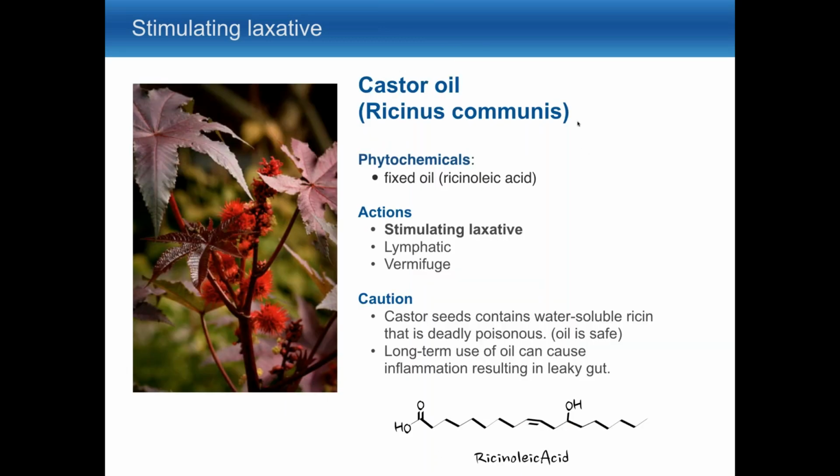Now the final one is castor oil. So castor oil, it's also a stimulating laxative, but the difference between castor oil and senna is it's not an anthraquinone glycoside. The way it works is when you take castor oil internally, it contains ricinoleic acid, and ricinoleic acid is very irritating to the bowels. It also modulates certain prostaglandin receptors in the gut. As a result, when you take it, it will start acting when it comes in contact with the small intestines. And so it tends to promote a bowel movement in much less time.